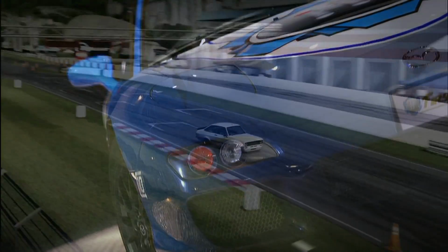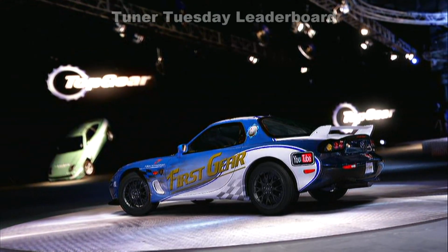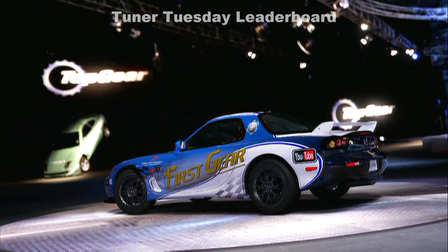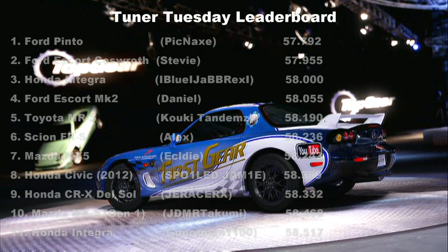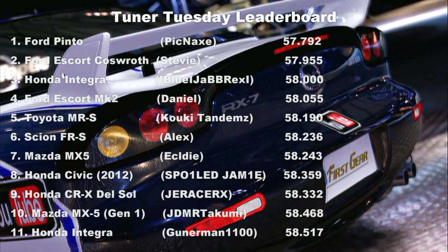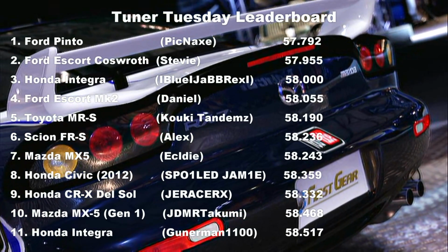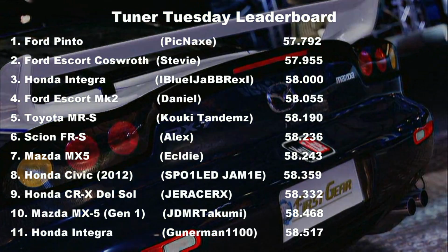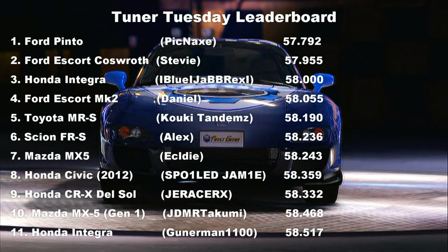So it is time for the leaderboard. And this is the final leaderboard now for Tuner Tuesday, or at least for this challenge of it. And as we can see, the Ford Pinto is still the fastest car we have ever had with a 57.7. Stevie's Escort Cosworth with a 57.9, very quick time there. And Daniel's Mark II Escort just missed out on third by mere fractions. That's what, half a tenth of a second. So yeah, the fastest B-class car is a Ford Pinto.